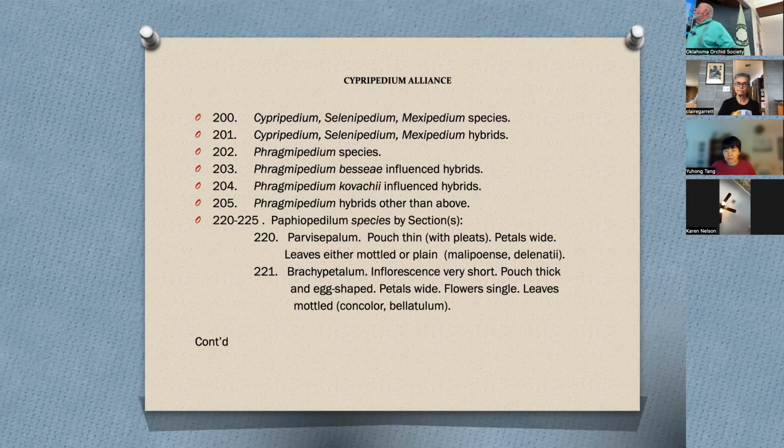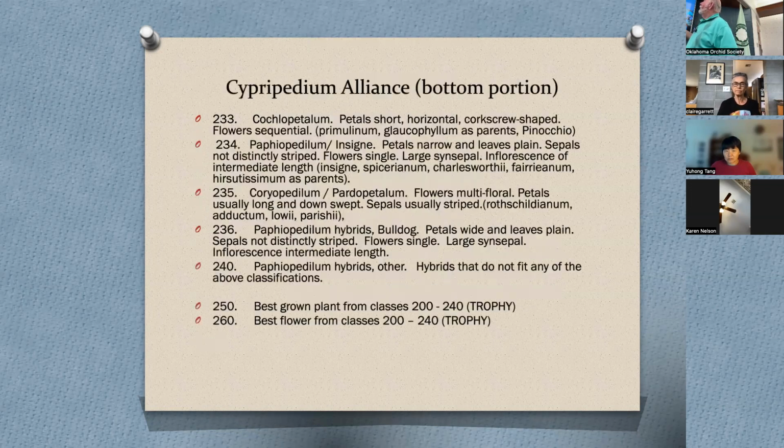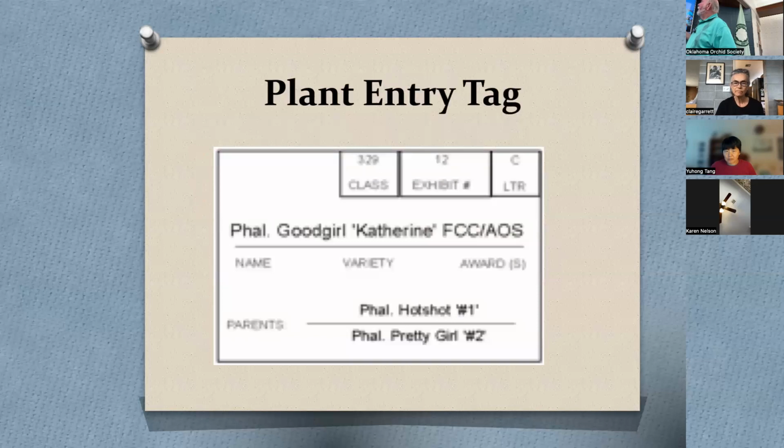Let's see if there's a plant tag. Let's just look at this. So this is what the plant tag looks like. This is a little bit fuzzy.